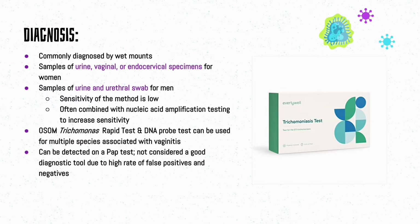There's also a rapid test called the OSOM Trichomonas rapid test, which is used with a DNA probe test to test for multiple species that are associated with vaginitis. It can also be detected on a pap smear, which women usually get annually once they reach a certain age, usually 21. This isn't really considered a good diagnostic tool due to a high rate of false positives and negatives. But in the event that someone has a positive test, it can be a good step to helping that person get further testing and the treatment that they need.